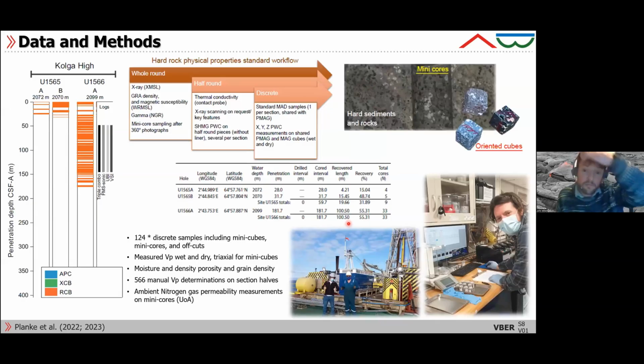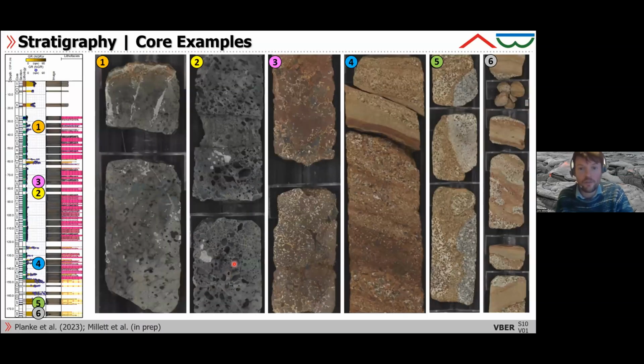On board, my role with colleagues was in the physical properties department, I guess you'd say. So we've got a very extensive suite of petrophysical measurements: porosities, velocities, susceptibilities, etc. The other thing that we did was to collect mini cores from the main cores prior to them being split. So we have a suite of something like 124 mini cubes and cores for this borehole, and some additional ones from the other sites as well. This enabled us to do some ambient permeability measurements, which I'll show at the end of the talk.